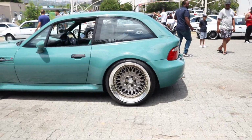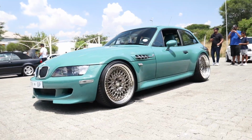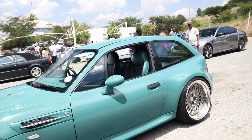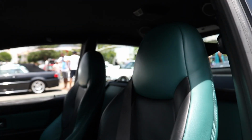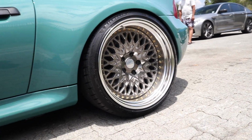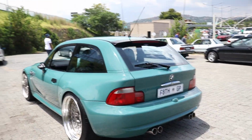Damn. So yes, boys and girls, I just heard that this thing has the OEM paint. I'm pretty sure it's an individual paint. The interior is color matched, the same green as the exterior. I don't know if you guys can see that. And the dash. Boys, original work wheels. Oh, this thing is fire. MQ, boys.